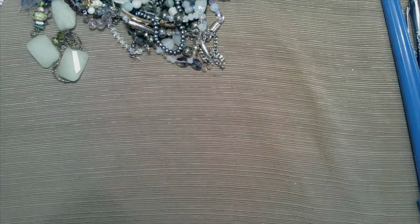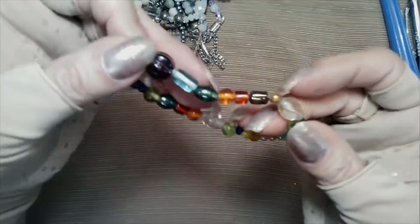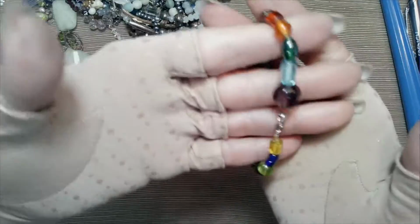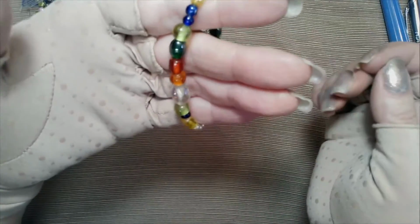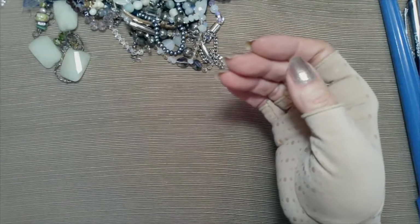This little glass bracelet is 3 inches, so 6-inch wrist maximum, purple, and just a fun little classy bracelet that you could wear with everything because it's got so many colors.